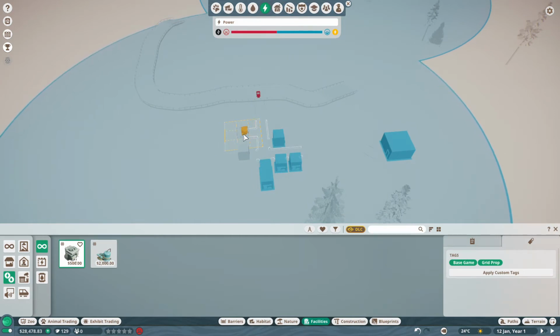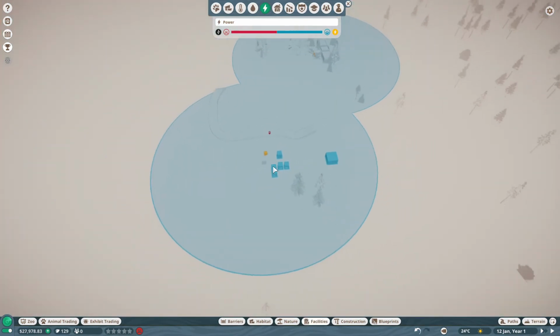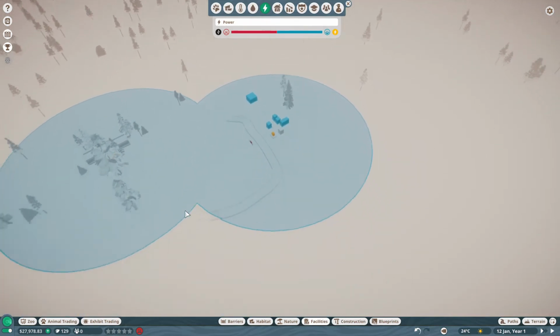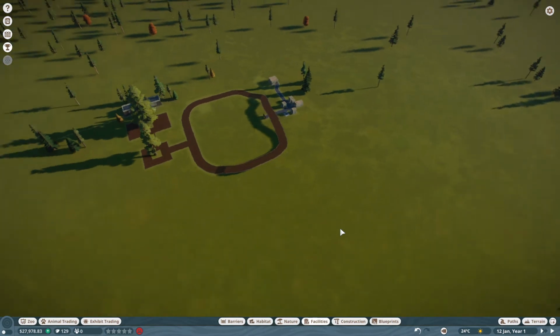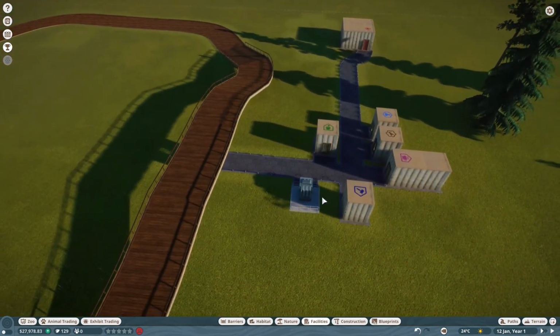Okay, so I think that will take up the entire area. So let's put this one. What about if I did it over here? No, it's gonna have to come over here. Right there. Awesome. Perfect. Got enough power covering everything except this little spot, but we can figure that out. And it's close by so that the mechanic can be, boom, right there to fix it.